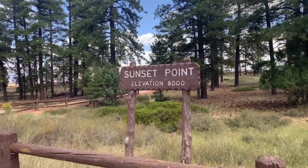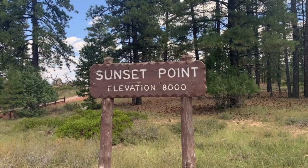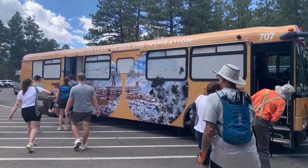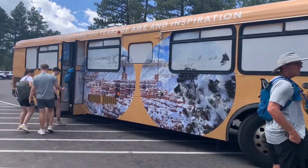We felt it was very appropriate to end our hike at Sunset Point. While we could have walked back along the rim to where we parked our car, we had never been happier to see a bus pull up.